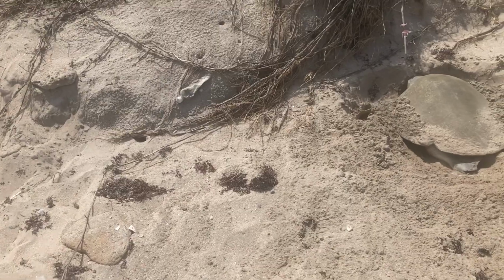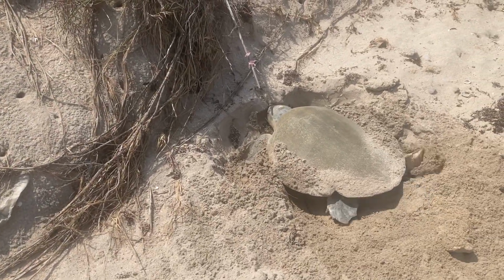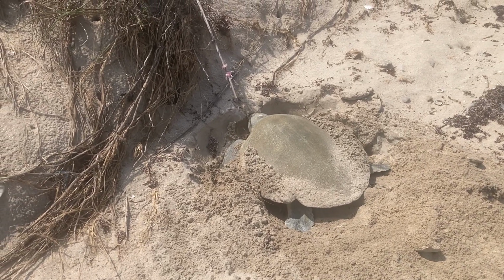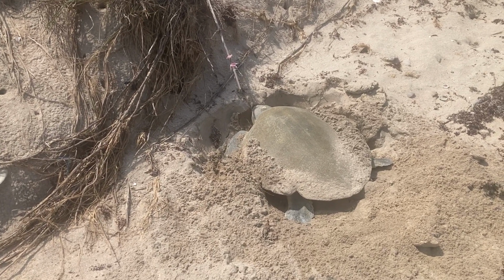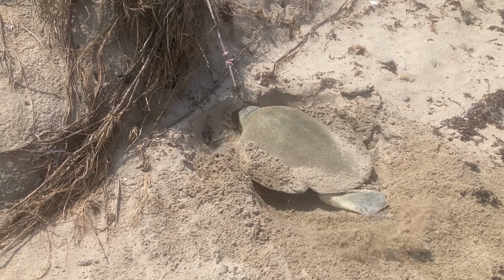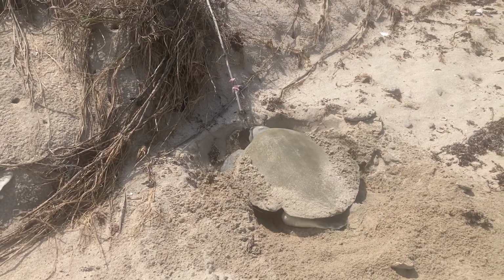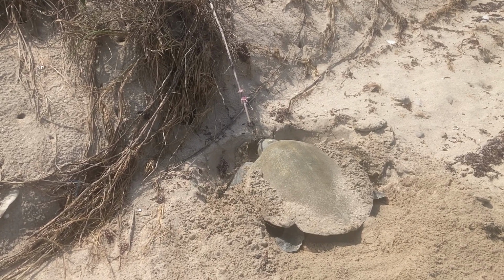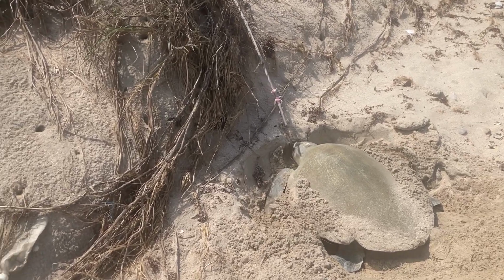This is a Kemp's Ridley turtle. She's nesting right now. This is what they're trying to protect on these beaches. This is the first time I've seen one, but this is their nesting season. And she'll lay her eggs here. And more than likely, the turtle patrol will come by here and take those eggs back to incubate them and make sure that they hatch out into healthy little turtles and bring them back to the same spot and release them.